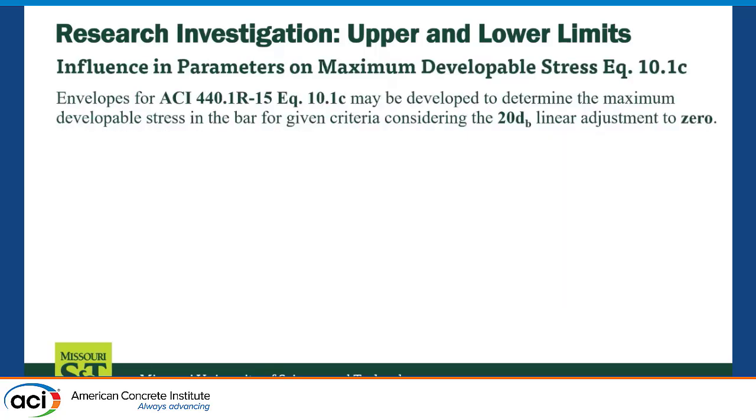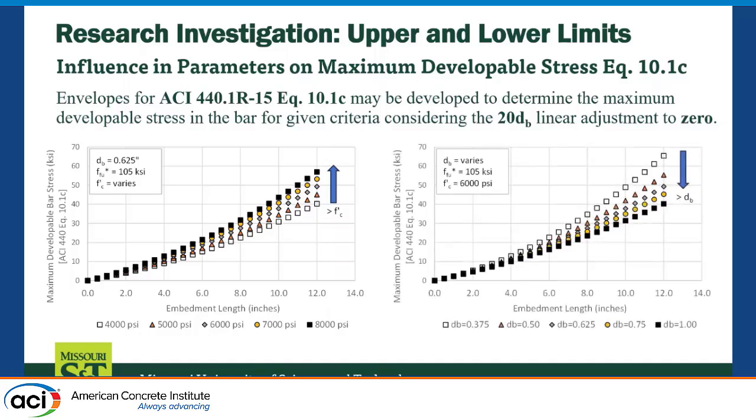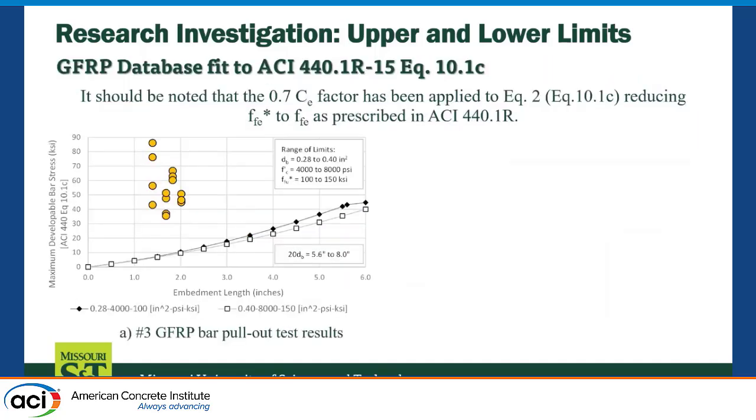So when first looking at some of these data, just to give you a feel, if I use a 0.625 inch diameter bar, 105 ksi, and I vary the compressive strength, what do we see? We see improvement in the bar stress, of course, as we improve the compressive strength of the concrete. If we fix the concrete strength, for example, at 6,000 psi, and we vary the bar diameter, as the bar diameter gets larger, the maximum permissible stress gets lower. And for most manufacturers, as the bar diameter gets larger, oftentimes the tensile capacity of that bar also goes down a little bit, right? So this gives you an idea of how some of these properties will affect it in a small parametric study.